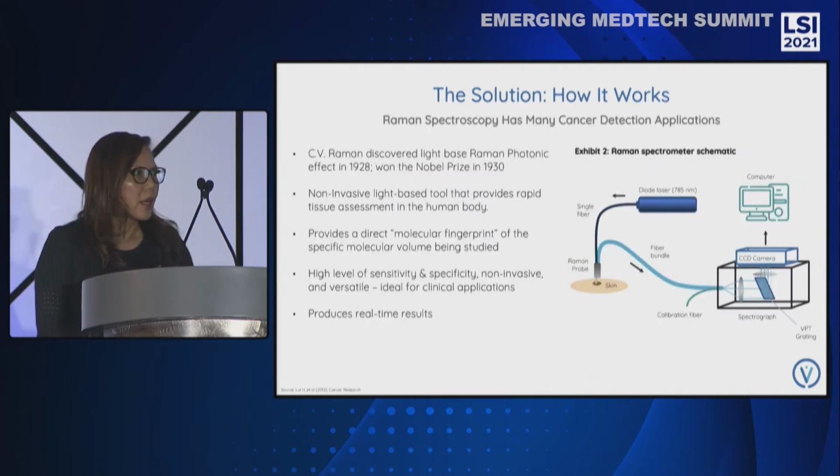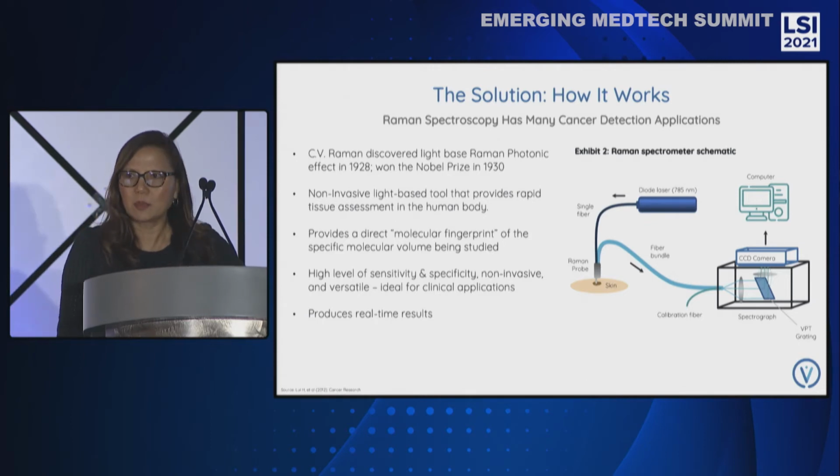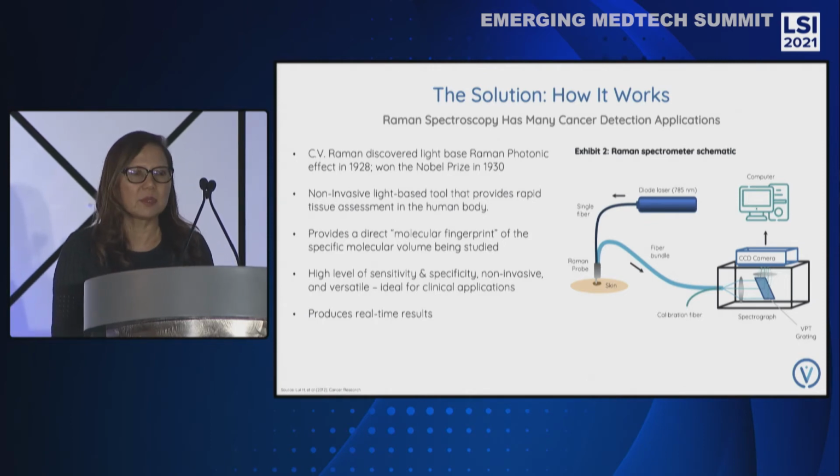How it works. Raman technology has actually been around for quite a while. It was discovered originally by the physicist C.V. Raman in the 1920s, for which he received a Nobel Prize. It is a non-invasive light-based tool that provides rapid tissue assessment in the human body. It also provides a molecular fingerprint.